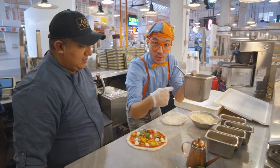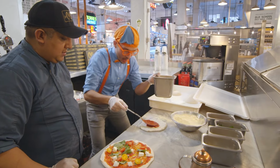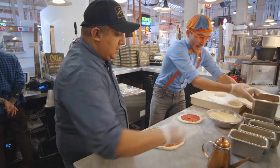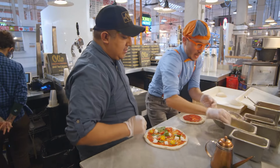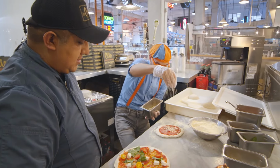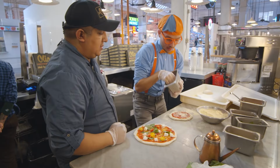Now, let's put the tomato sauce on the pizza. Here we go. And then we're gonna mix it around. Okay. Parmesan cheese. Nice. And now we have our Parmesan cheese. So yummy. Put a little on there. And the mozzarella cheese. And we got some mozzarella.